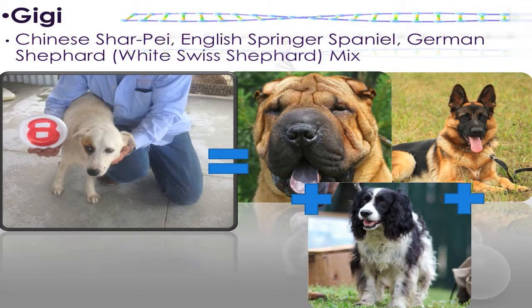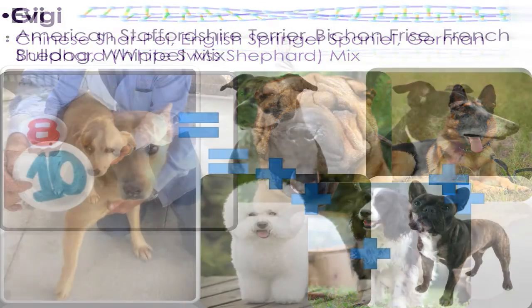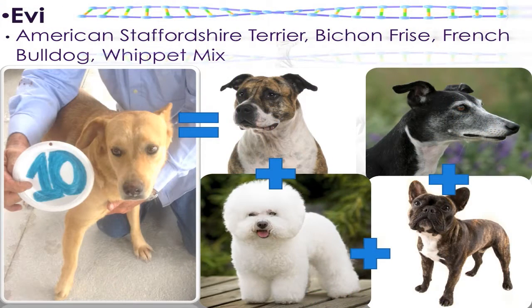And the most mixed dog found in this study was Evie. From Evie, we get the American Staffordshire Terrier, the Bichon Frise, the French Bulldog, and the Whippet.